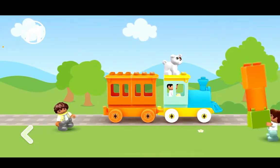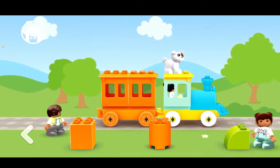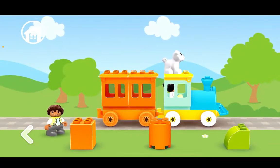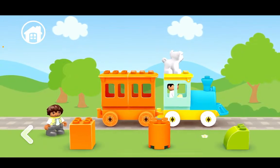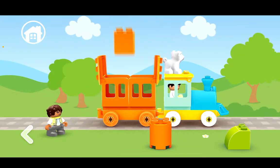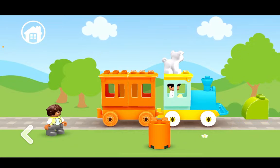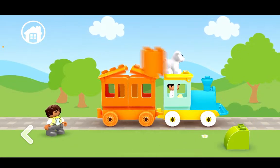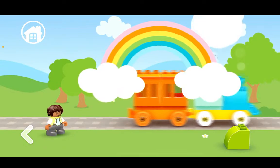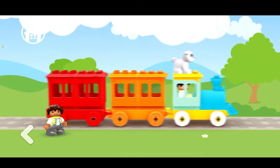We learn colors. Let's see. It's an orange wagon. We need to find orange cubes and take it on it. An orange one. This, no, it's a green one. And this, an orange one. Let's go to see the next.